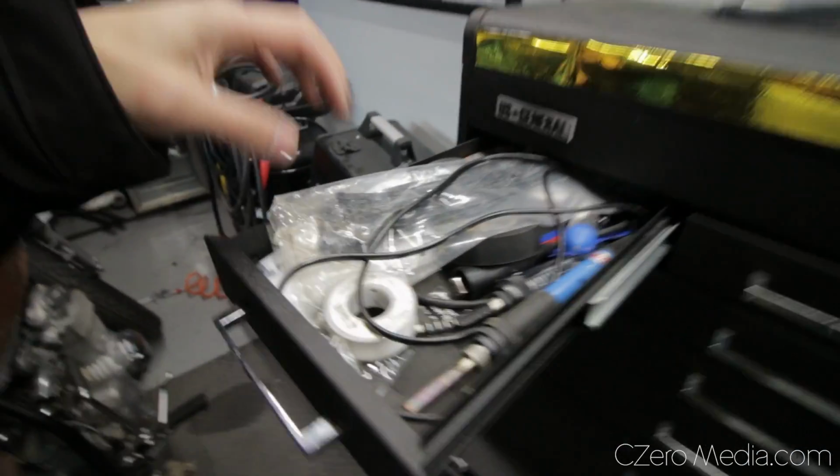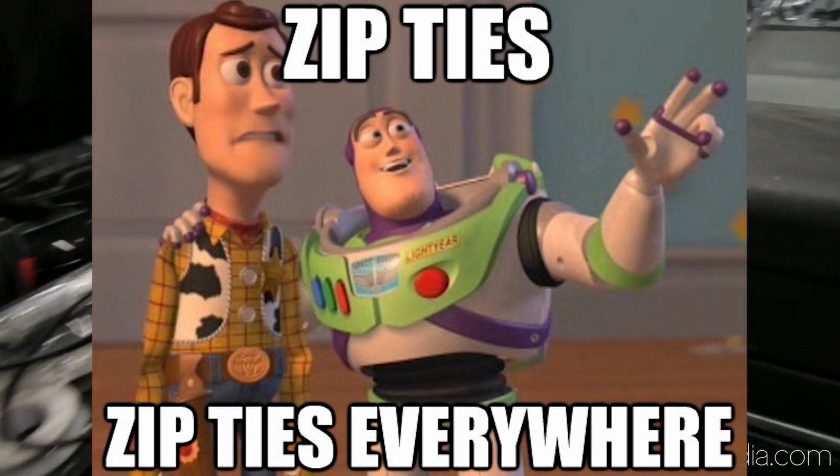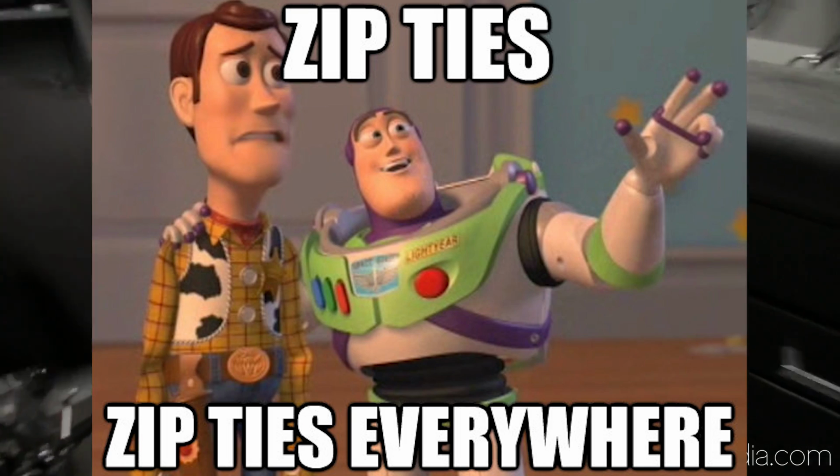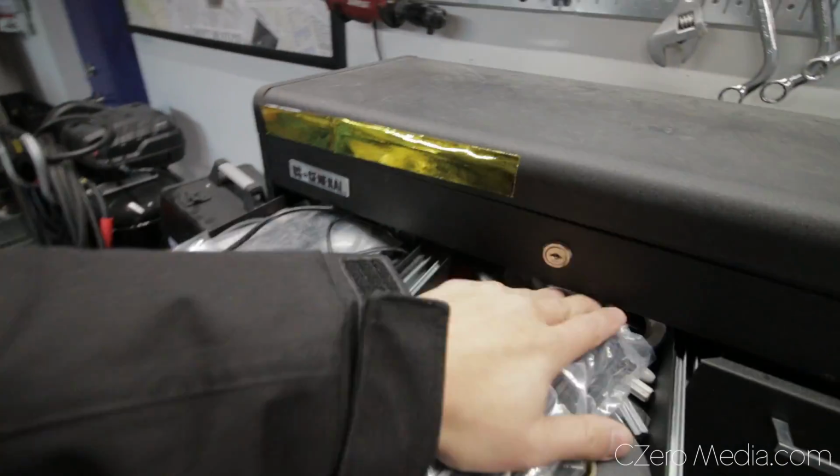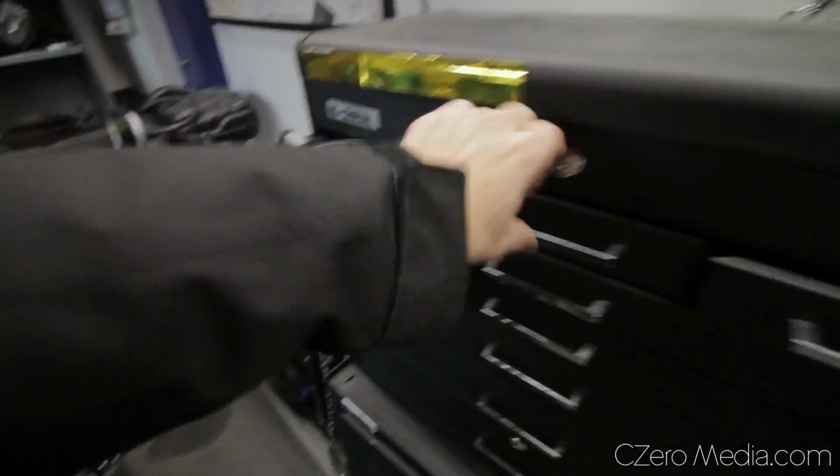Over here on the left, more zip ties. Jesus, I have zip ties in every drawer up top. I didn't even realize. I feel like a drifter here. Jesus. Zip ties, zip ties, zip ties.